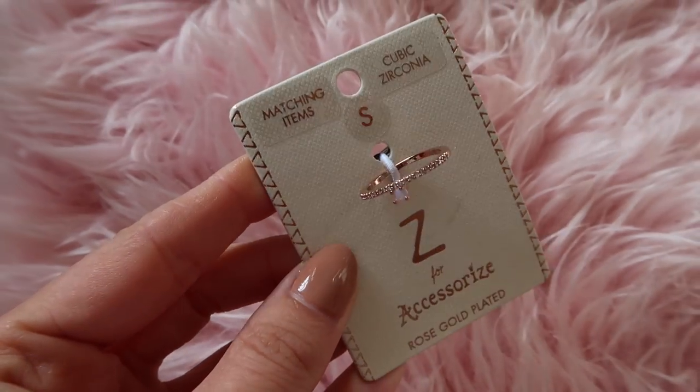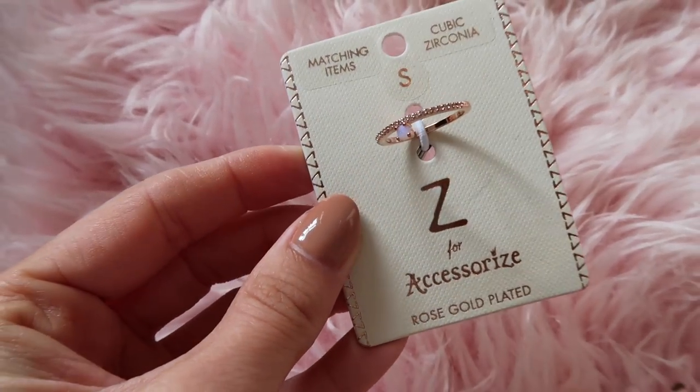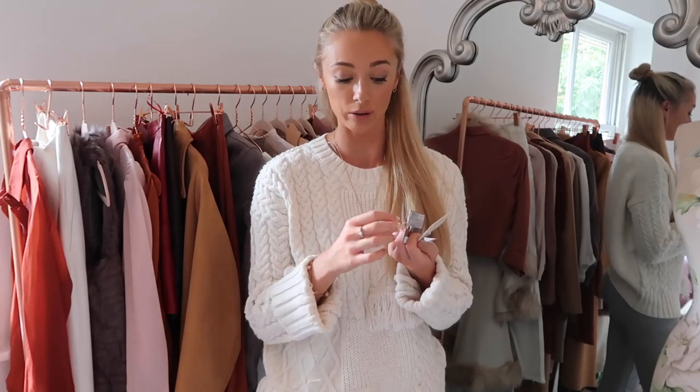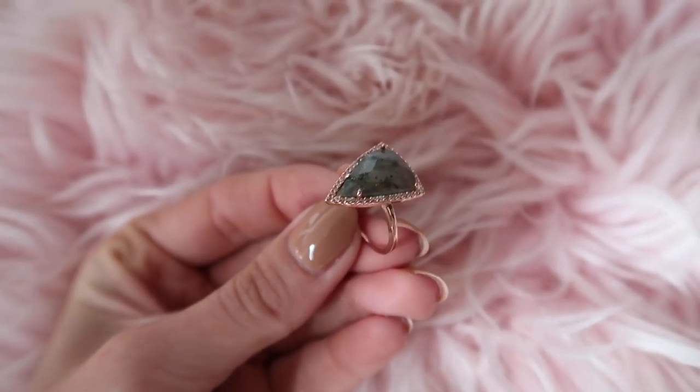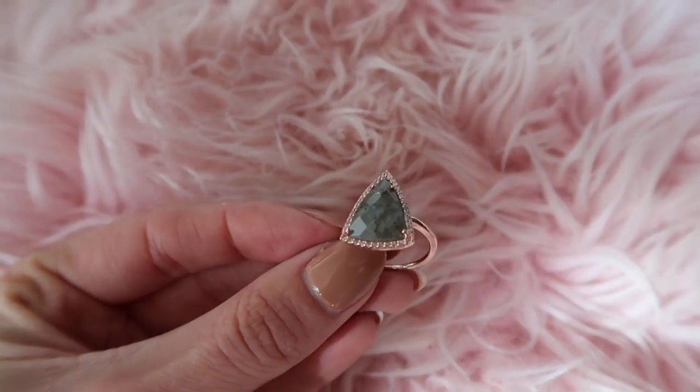This one, Z for Accessorize cubic zirconia, has a very delicate little pink gem or stone in the middle there. That one I thought would be really great for layering. This is the matching ring for the labradorite. I have to be careful I'm saying that properly, I just want to talk about labradors.